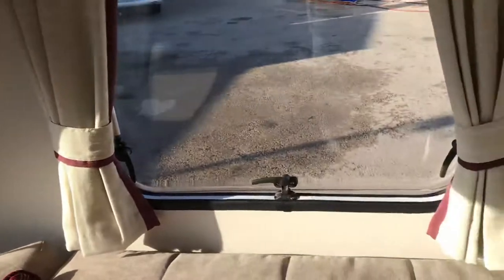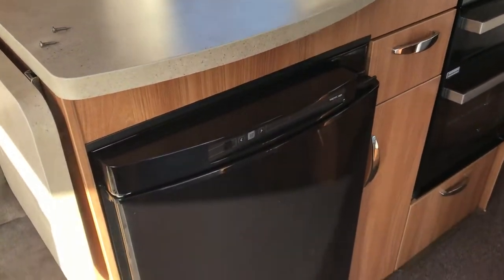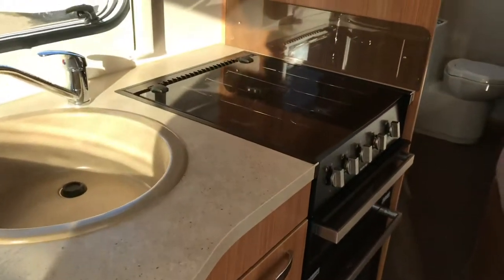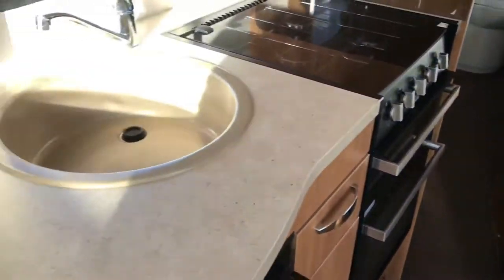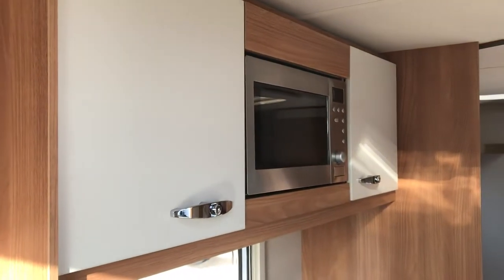Moving to the kitchen area, you've got your fully automatic Thetford fridge, three burner gas, separate grill and oven, integrated sink, and you've got the microwave at the top there.